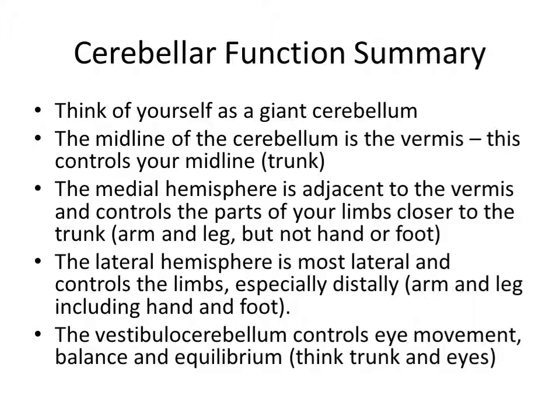There is overlap between the medial and lateral hemispheres, so it's not like the medial hemisphere goes to your wrist and stops and the lateral hemisphere takes over. The lateral hemisphere alone does hand, foot, and ankle, but it also does some up in the limbs as well. So there's some overlap within the limb itself, with the exception of the hand, ankle, and foot. The vestibulocerebellum controls eye movement, so basically gaze, as well as balance and equilibrium. So for vestibulocerebellum, you want to think the trunk for your balance and equilibrium, as well as eyes.